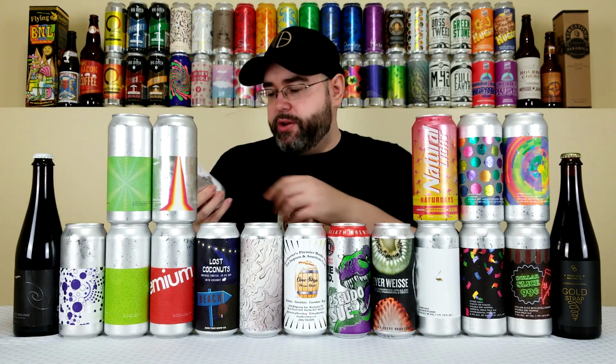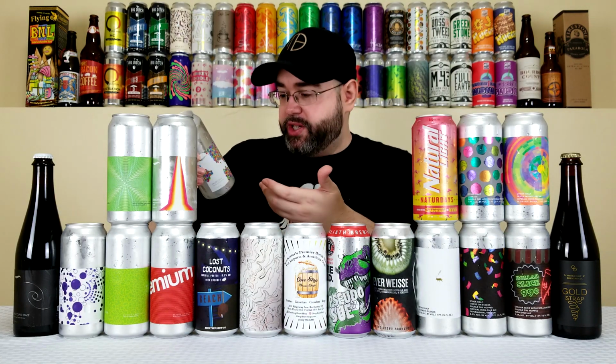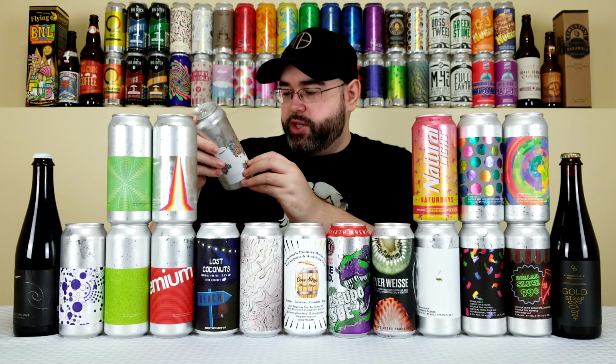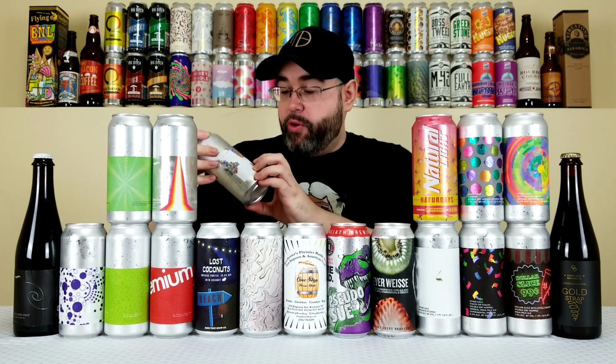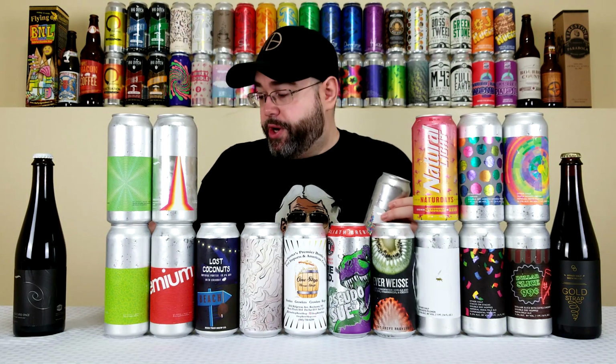The first one here is their Multicolor, which is a double India Pale Ale. Wow, it's basically gray on white. Double IPA, dry hopped with Brew 1, Amarillo, Citra, and Mosaic, and it comes in at 8.4%. Sounds pretty delicious.